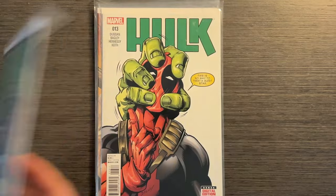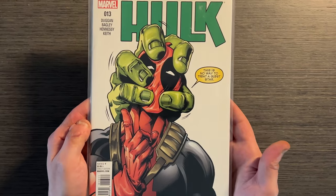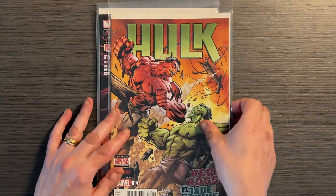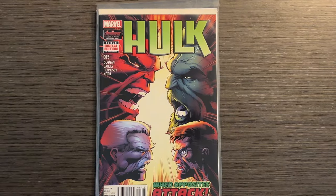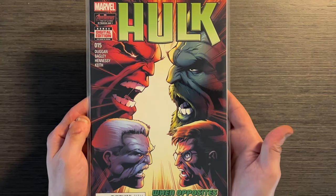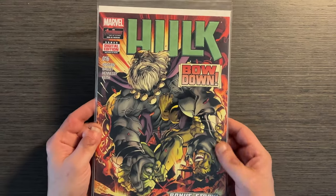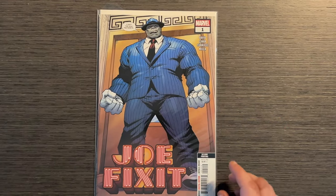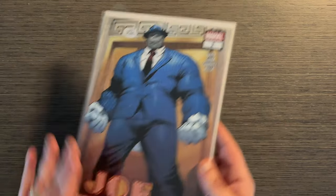Hulk issue 12. Yeah, with Deadpool. Yes, this will also get booming maybe in value with the new Deadpool movie and Red Hulk. Issue 15. And issue 16 of this volume with Maestro on the cover. And one issue of Joe Fixit to finish his Hulk collection.